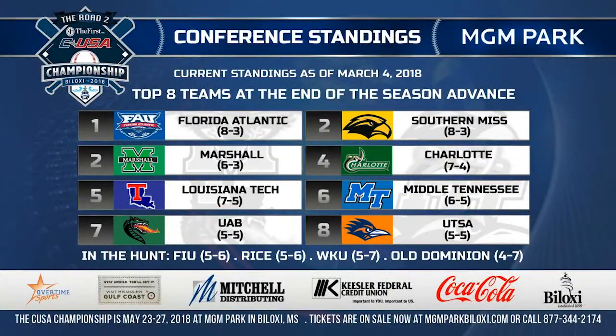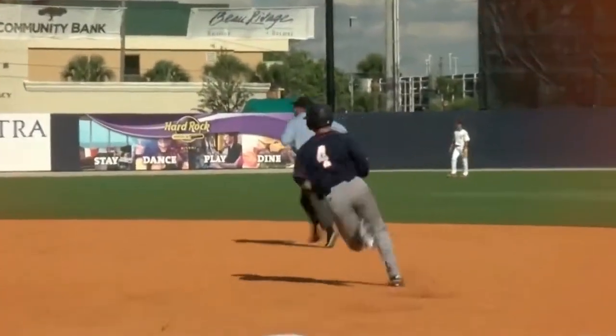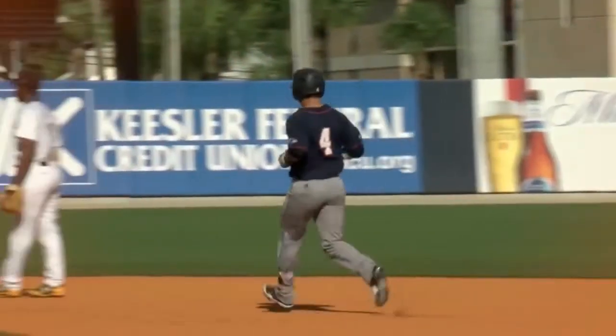Here are the current standings for Conference USA, with FAU and Southern Miss claiming the top two spots, both at 8-3. Marshall sits at third with a 6-3 record, and Charlotte and Louisiana Tech round out the top five. Conference USA in-conference play begins this week as teams fight to improve their records, all with a vision for the CUSA Championship at MGM Park in Biloxi.